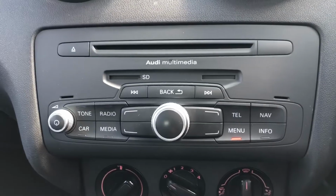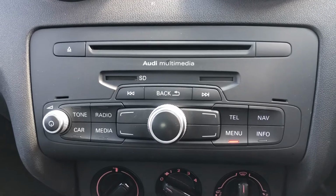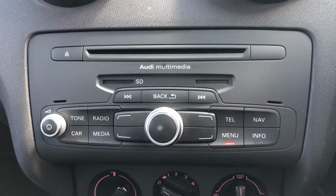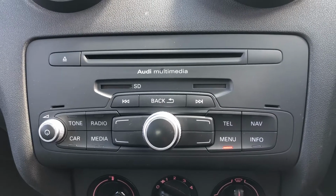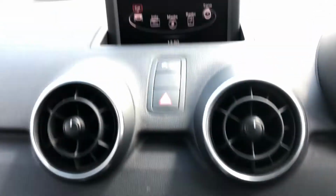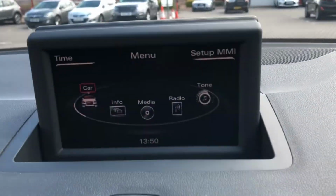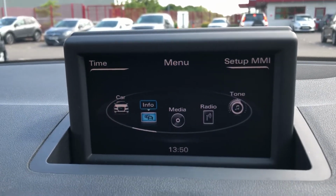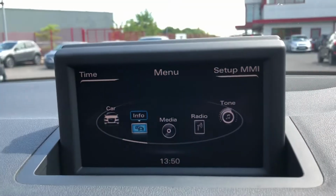Showing you the main digital display buttons now, you can see you've got stuff like radio, car, and then the overall settings of the vehicle, and it really does make for such a high-tech car. Showing you the screen now, you can see you've got stuff like car, information, media, radio and tone, so it really does make this car that much more enjoyable to be in.